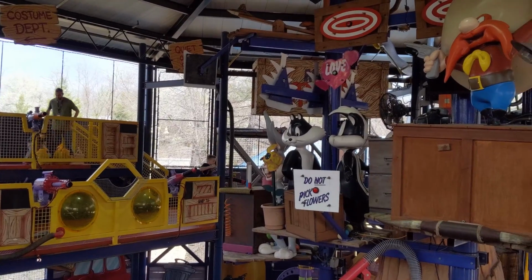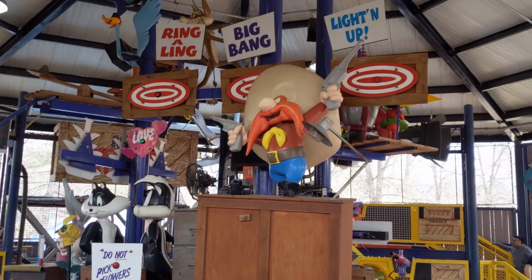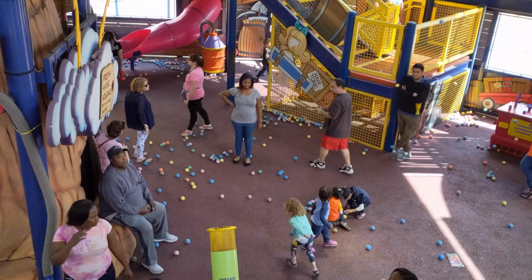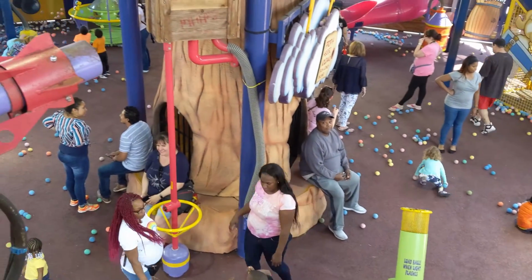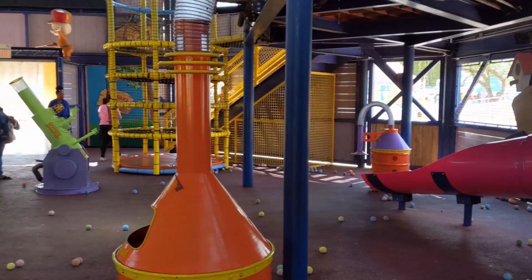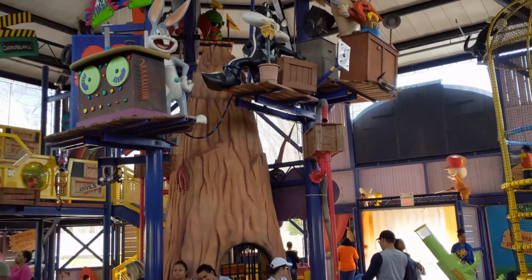There are all sorts of tubes that the balls can be put in that end up firing them up into the air or dumping them down from the ceiling. And there are even some ball cannons that the kids can use to launch balls at their friends and parents. It's a great option for any kids who just want a little free-form play after a day full of rides.